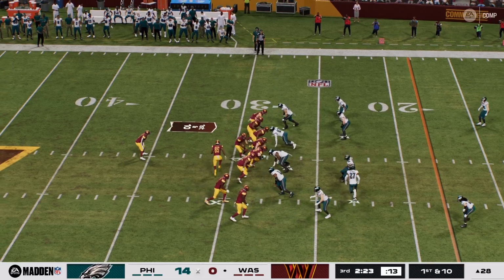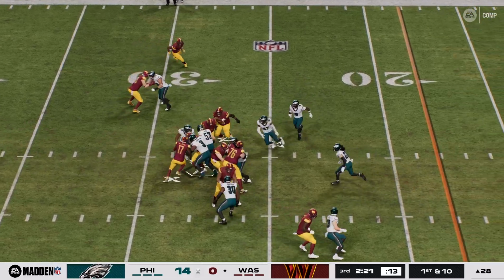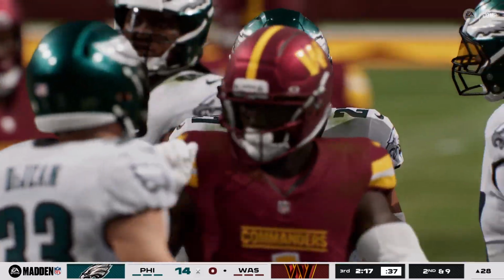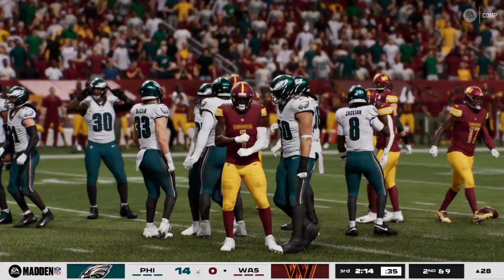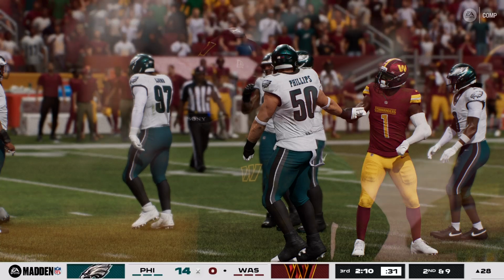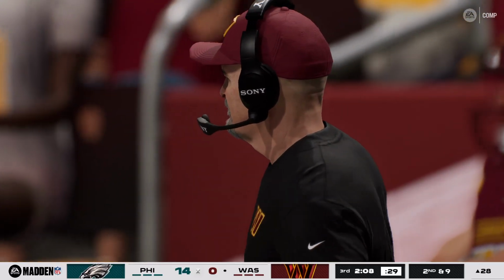Putting a receiver in motion. They go inside game to Krosky Merritt. Robbed by the first guy he met. No gain on that first down run. One thing I could say positive about the execution of that play is at least he didn't go backwards.